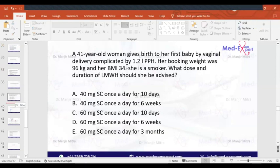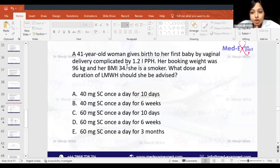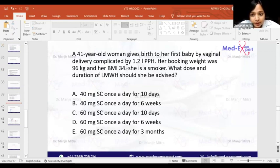42. Yes, this BMI one. Of 34. Yeah. Why did we give her? The answer was C or D. The answer was C or D because she has presented to us with a booking weight of 96. Her BMI was 34. She is a smoker.